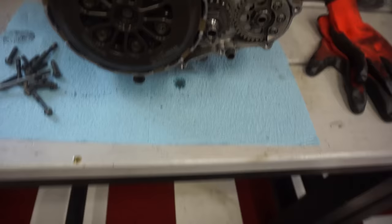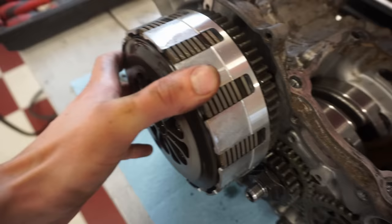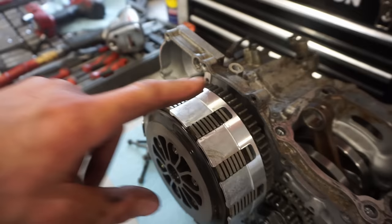Huh. It's got a Hinson clutch. Sweet. Look at that. Wow. Looks really nice, doesn't it? Does it have a Hinson clutch basket as well? I think it might. Looks brand new. Wow. That's pretty cool.